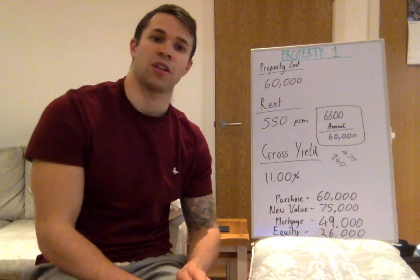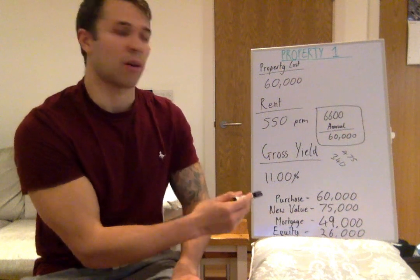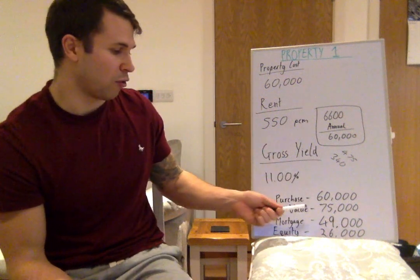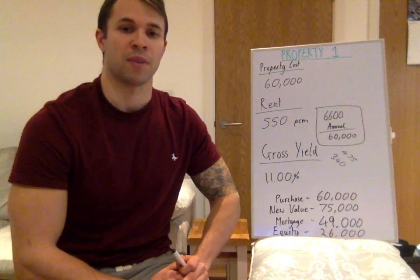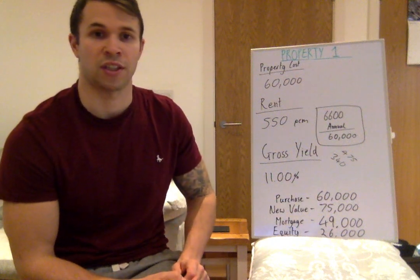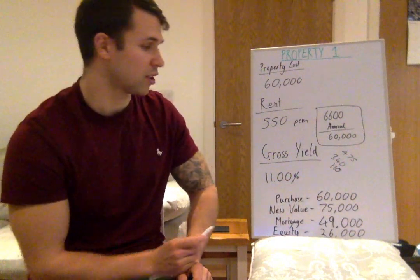Now for the future, obviously there's that equity there, I plan on keeping it there. I could swap my mortgage, so instead of it being £340 a month on capital repayment, therefore making that mortgage smaller and smaller each month, as you guys obviously know how a mortgage works, I could swap that into an interest only. Now the interest only side of things would mean that my mortgage payment would only be £110 instead, because that's the interest that I'm paying.